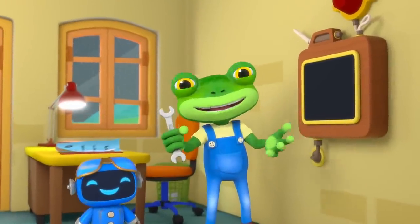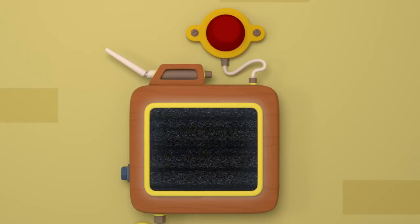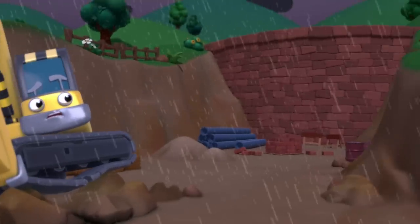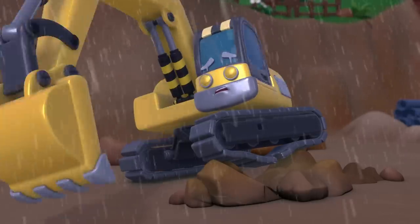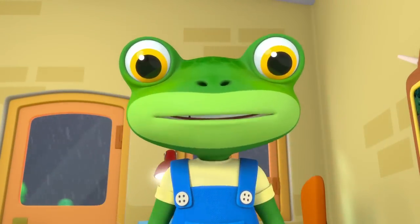Welcome back to Gecko's garage, everyone. We've just been installing our emergency alert system. Huh? Someone must be in trouble. Go, go, Tilly Tow Truck!